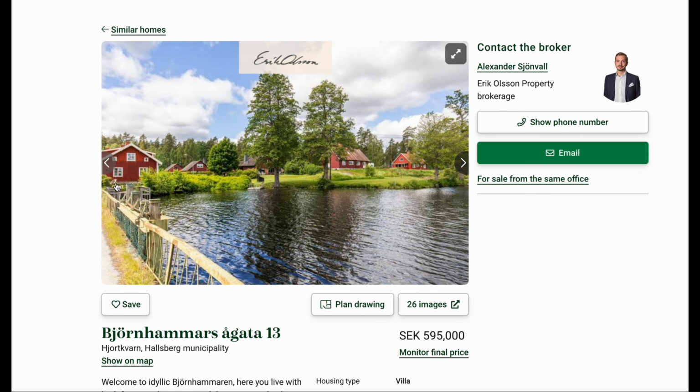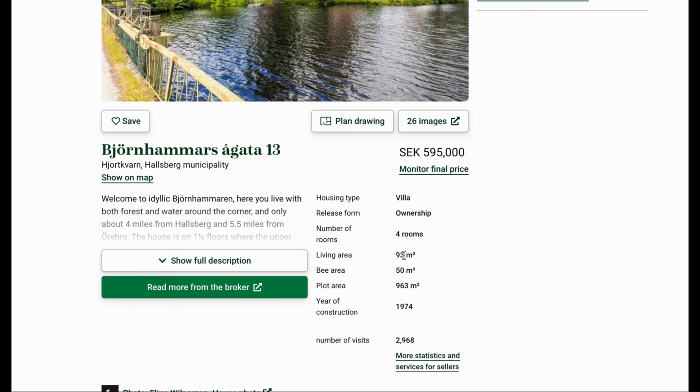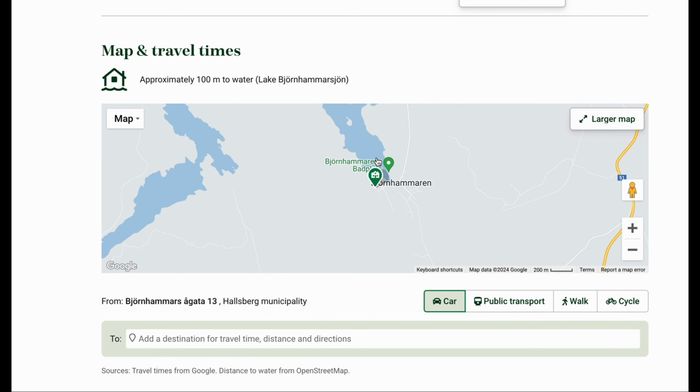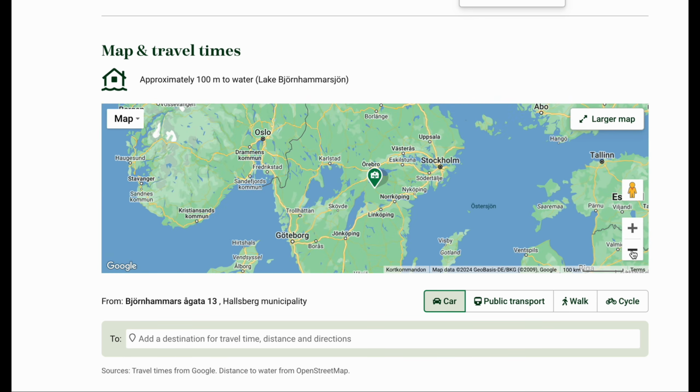Here it shows first a little bit the area, which looks super beautiful, I have to say. So 595,000 Swedish krona, which is around 60,000 US dollars. It's a villa, 4 rooms, 93 square meters, so it's a little bit smaller, but the plot area is bigger, 1974. So let's scroll down to where it is located, very close to a lake. And then we zoom out a little bit to see where we are.